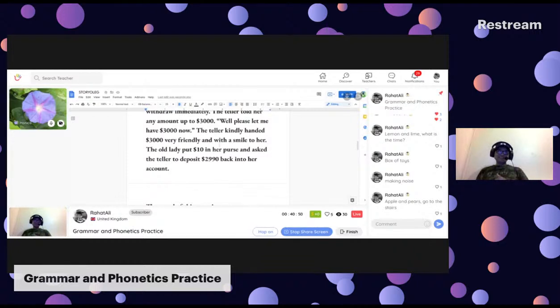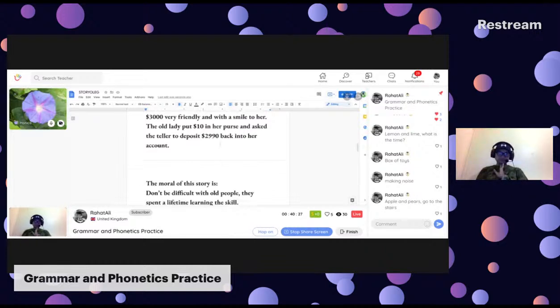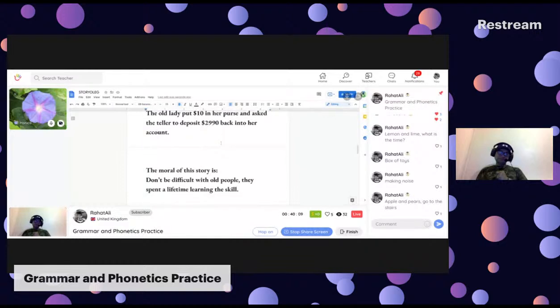You need to say this dollar sign. The teller kindly handed $3,000 very friendly and with a smile to her. The old lady put $10 in her purse. Do you know the meaning of purse? Okay, we're going to describe it again. Just go on reading first. Let me listen to your reading. The old lady put $10 in her purse and asked the teller to deposit $2,990 back into her account.